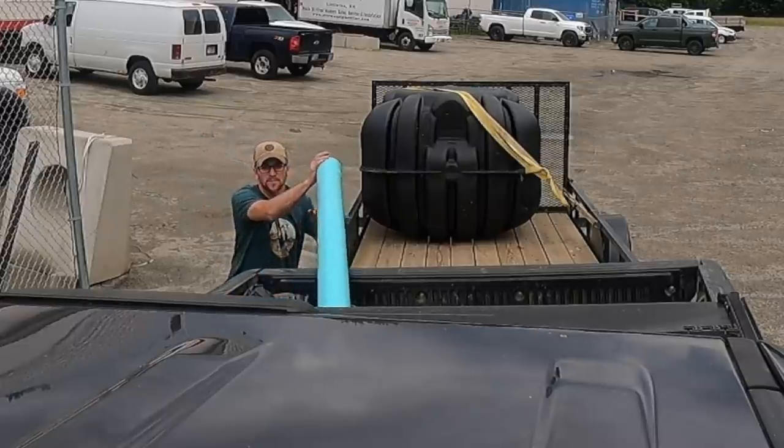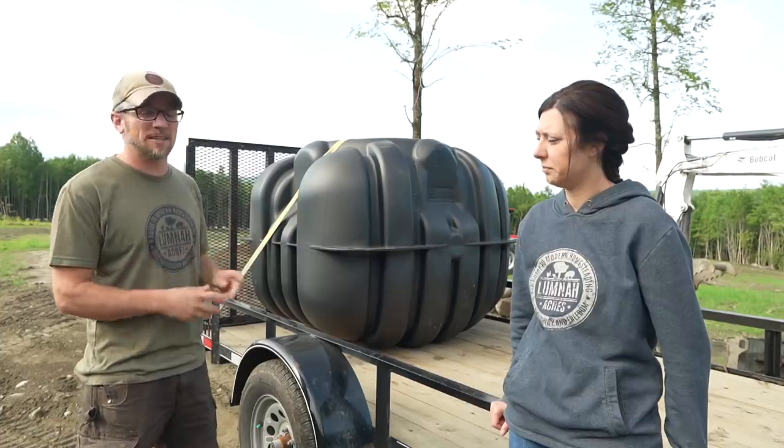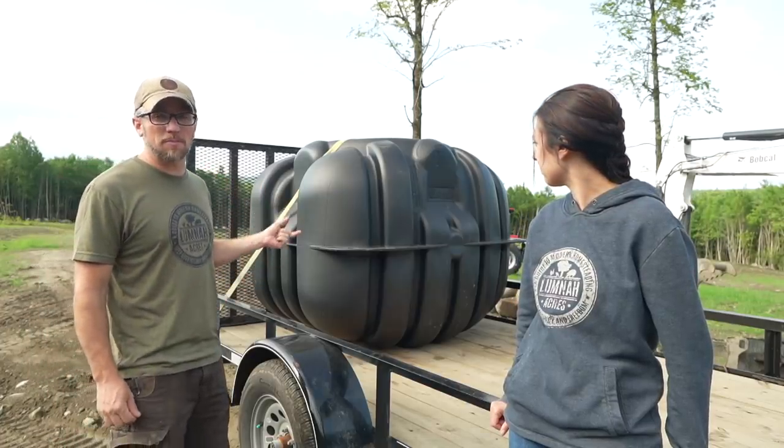We got it. A lot different than my original plan for this system, but this is gonna make the off-grid gravity water system even better. It's just not what I had in mind. I'll go over and show you guys what we ended up picking up and getting that's gonna make this even better. I was able to find this 500 gallon multi-purpose tank.